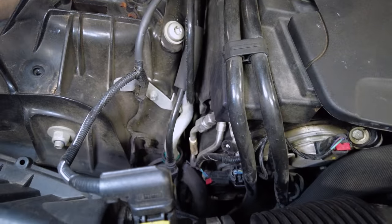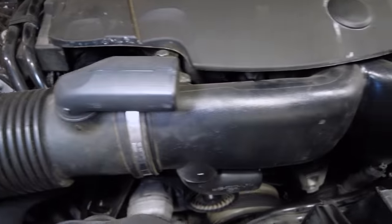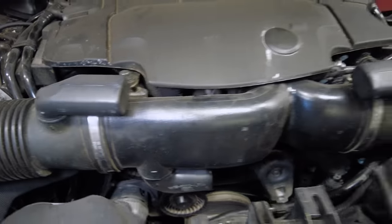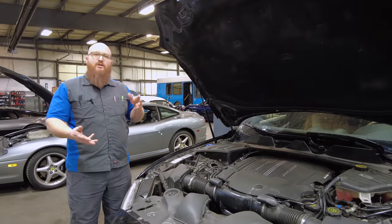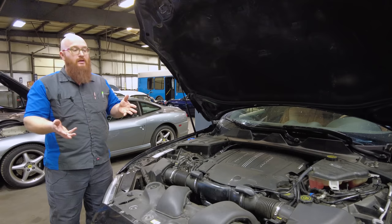You literally can't fit your hand, you can't do anything. So the front of the engine doesn't look too bad to get to. You can see the serpentine belt down there, but it would be difficult to do much else. The front end of this car doesn't harken back to the classic Jaguar styling. And for some people, they may love the styling.